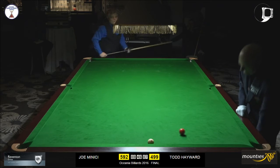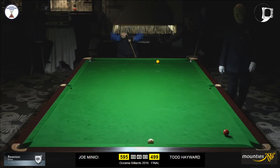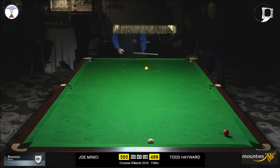Good shot with the rest there. That was difficult enough. He would have preferred to have left the red for a pot there, but he's made a good recovery, and now a good long pot from hand, and he's back at the top of the table. A lot of players play this with drag. Martin Pearson plays it with drag.